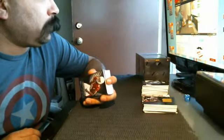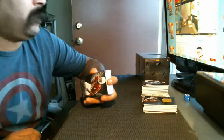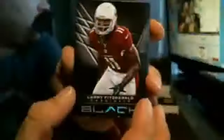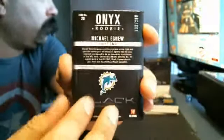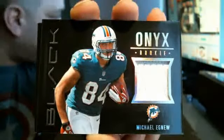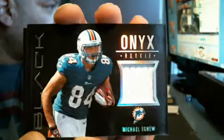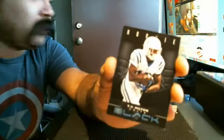The celebrity, there's been a couple of one-on-ones of the celebrities, and out of the Platinum Signa Cuts, where it says TriStar Signa Cuts Platinum Edition, pulled a one-on-one Rogers Hornsby out of it. All right, Larry Fitz. Larry Fitzgerald base. Ooh, we got Agnew. Michael Agnew. Onyx rookie jersey for the Dolphins and Chef Toto. Chef Toto. I didn't say Honus Wagner. Who did I say? Is that how I spelled it? I was so excited and nervous.